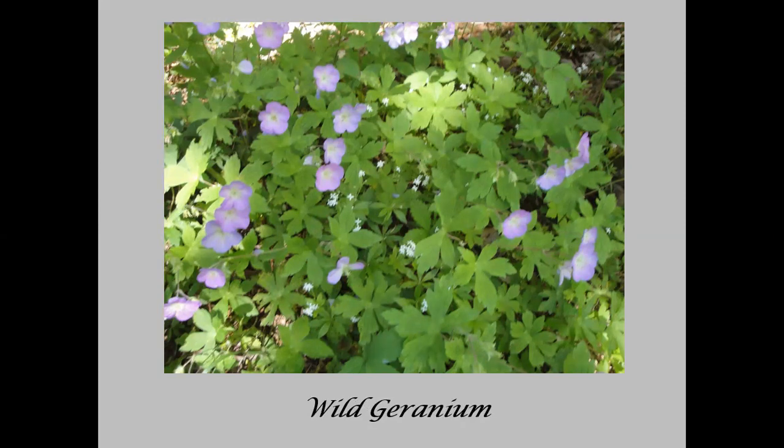most people call those things you buy in the hanging baskets or the pots, the red geraniums. They're not geraniums, they're pelargoniums. But somehow they got called geraniums and that name stuck, even though it's incorrect. These are true geraniums, and they're the wild kind, and they're quite lovely.